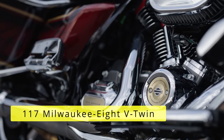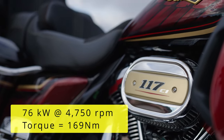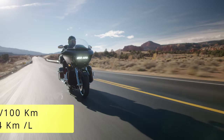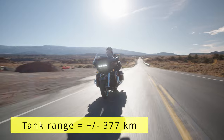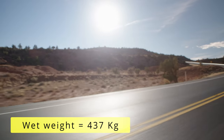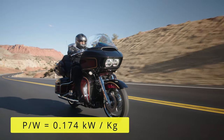The Road Glide is fitted with a 117 cubic inch twin-cooled Milwaukee-Eight engine, pushing out 76 kilowatts at 4,350 revs per minute and 169 newton meters of torque. The fuel consumption is 5.7 liters per 100 kilometers, with a tank range of about 377 kilometers from a 22.7 liter tank. Weight is almost half a ton at 437 kilograms, which gives you a power to weight ratio of 0.174 kilowatt per kilogram.